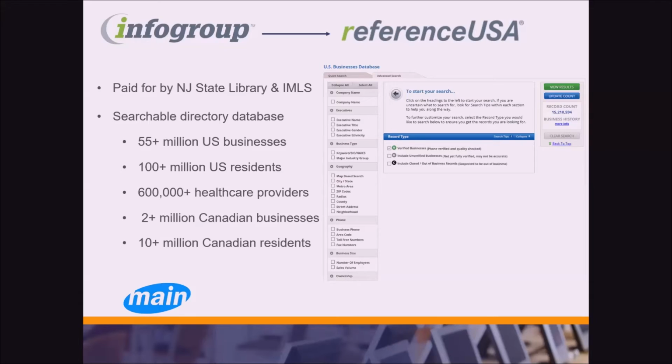Okay. It essentially acts as a searchable directory database, and there are some stats right there for you. Last time I did a presentation about this to the chamber, probably over a year ago at this point, those numbers were smaller. So it keeps growing every single day.